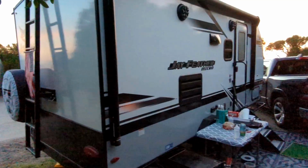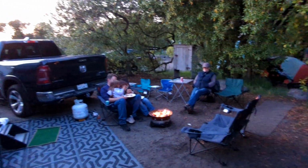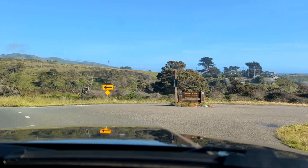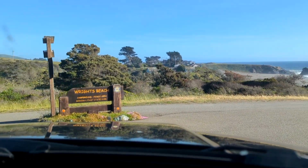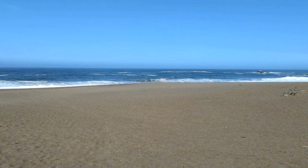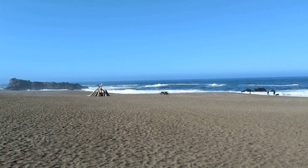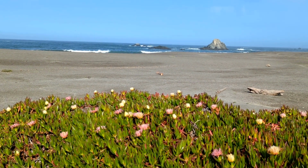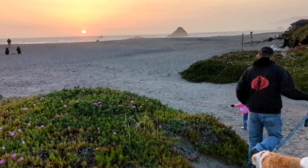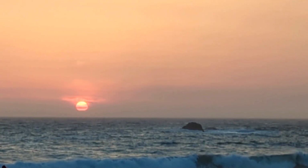The sites are not large, and there is no privacy. It is a small campground, and everybody is pretty squished in there. There's also no dump station, and there's really no cell coverage. If you go out on the beach far enough, you can get a little bit of cell coverage, but it's pretty spotty. But all of that just feels so worth it because you're camping right there at the beach, and it's just great to be so close. Sunsets, sunrises, it's just all beautiful.